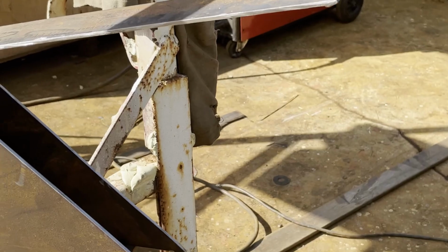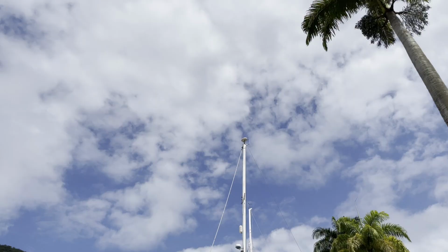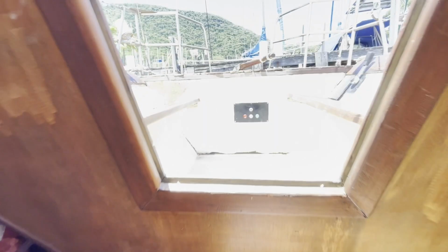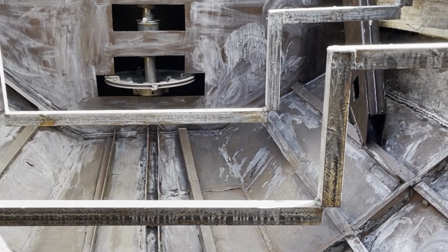We then created the extension arm that will hold the dinghy, but we will be finalizing them later in the project. Now let's get to the main event. The original cockpit didn't maximize the space, so the first thing we did was restructure it.